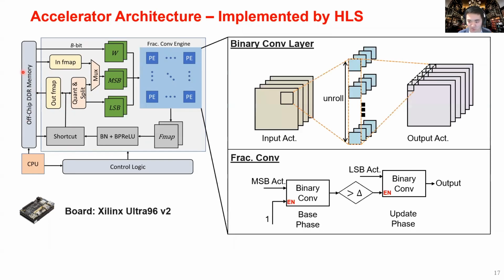And here is how we implement the fractional convolutional layer. We first implement a regular binary convolution. For each input feature map, we parallelize along the filter dimension and it generates a sequence of partial output channels. This helps us alleviate the load balancing problem. We then pipeline the computation in the other dimensions. We're able to achieve pipeline II 1 in this case.